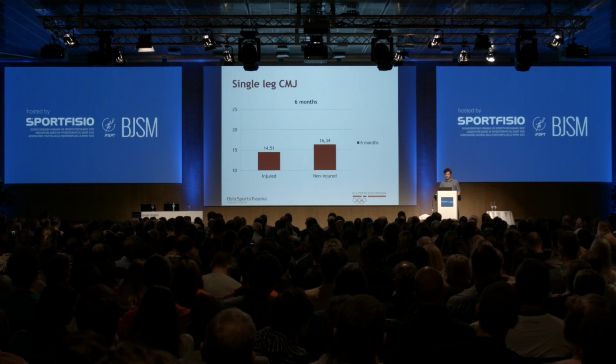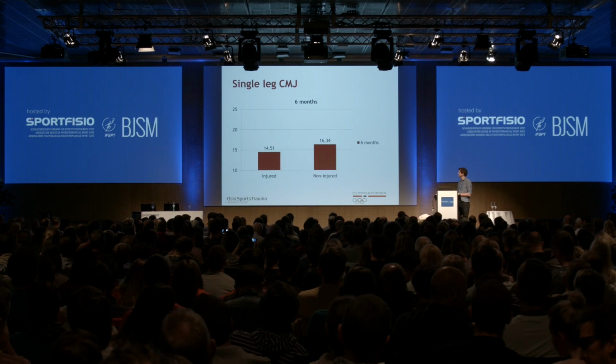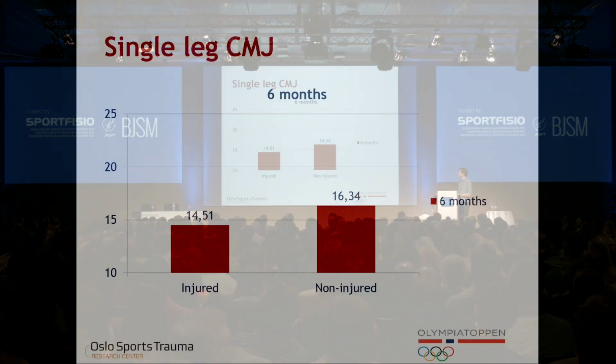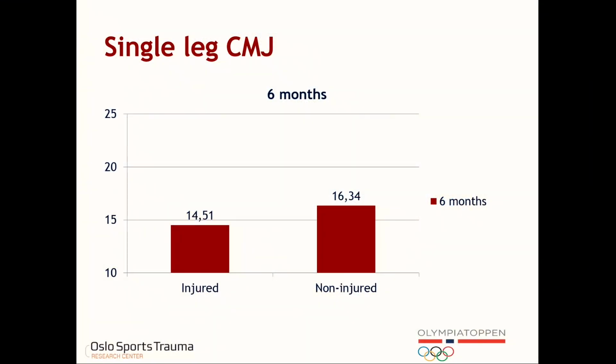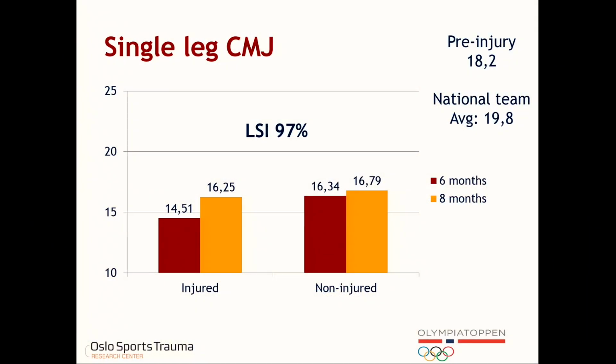This is a female handball player from the Norwegian elite. At her 6 months counter movement test, she did 14.5 centimeters on the injured leg, and she did 16.3 centimeters on her non-injured side. So that gives us 88%, almost 90, and more than 85. So should she return to sport? Well, she wasn't allowed to, and she came back for her 8 months test. Then she had improved, so 16.2, 16.8, and now her symmetry index is 97.